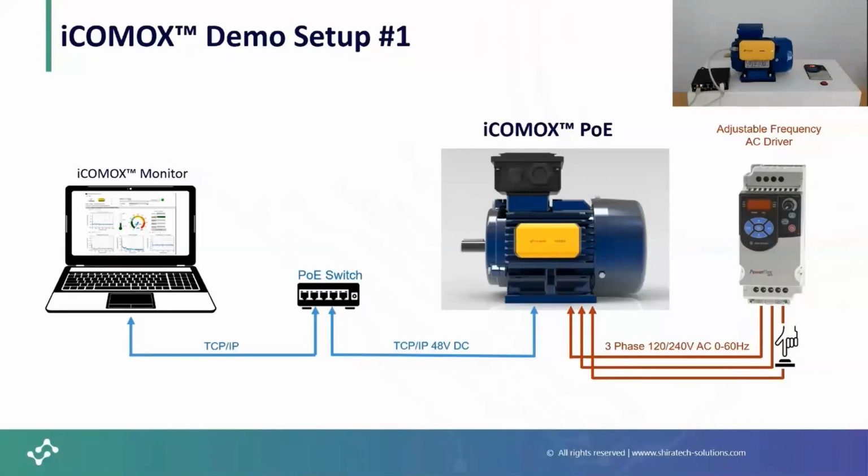I will now turn on the motor at maximum speed. Let's switch to the Icomox monitor software.